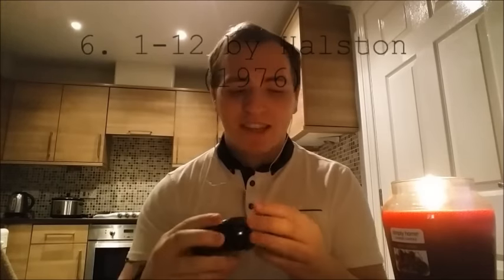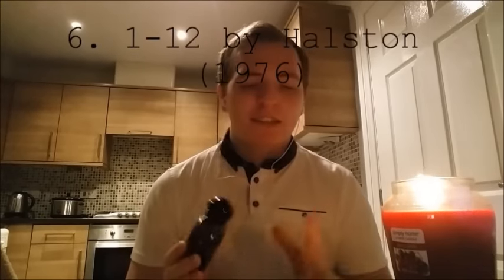Now my number 6 for my favorite fragrances of the autumn time is Halston. You're probably expecting Z14, right? This is 112. Z14 is, I think, a perfect winter fragrance. However, I think 112 is perfect for the autumn time because it's woody and spicy.